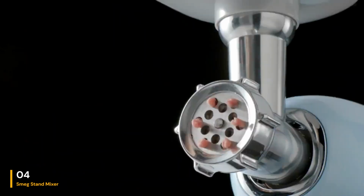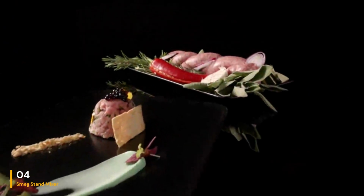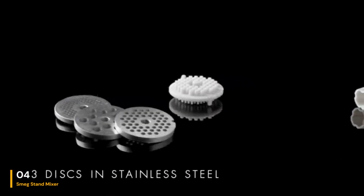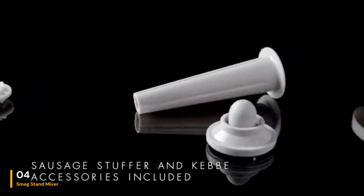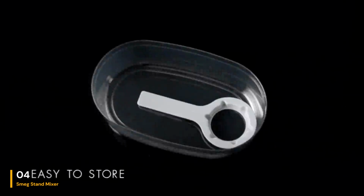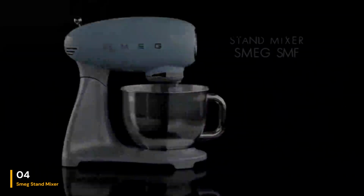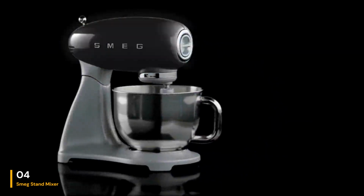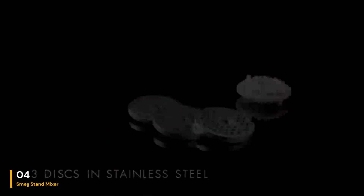Style and function. Smeg appliances are known for their distinctive 50s retro design, making them a choice often driven by aesthetic preference as much as functionality. If you're drawn to this unique style and don't plan on making bread every day, the Smeg 10-speed stand mixer remains a solid option. In conclusion, the Smeg 10-speed stand mixer combines eye-catching design with reliable performance.